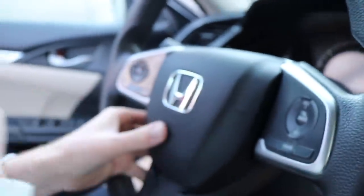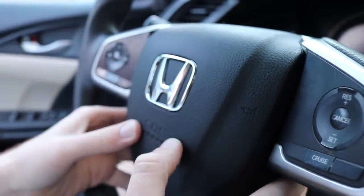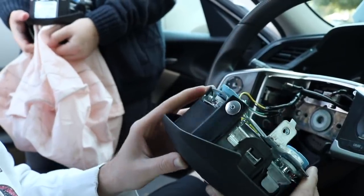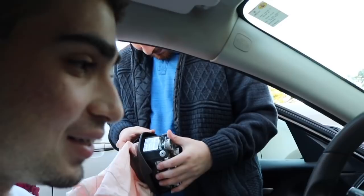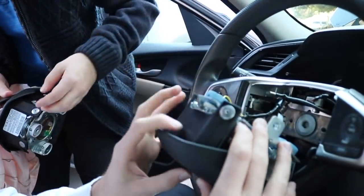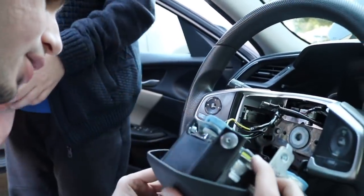Bro, does this look normal? Look at this. That is not normal. I don't think there's an airbag in here, dude. I don't even feel safe with this airbag, bro. There's nothing. This is the other tag. Alright, it's fake.